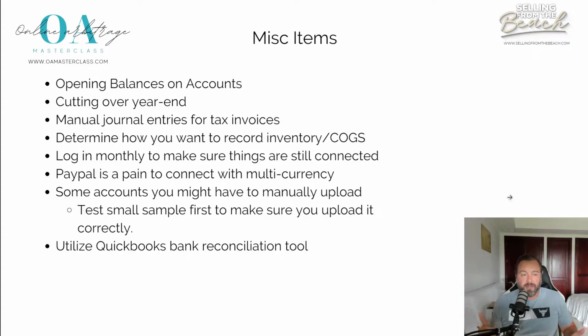I suggest logging in monthly. Make sure that things are all still connected. Sometimes, like for instance, American Express will kind of throw up and it won't connect for a few days. So you just got to press refresh or reconnect, maybe log in again. But then it should go back. If you wait like 4 or 5 months and you don't do it, then you might have to go back and manually upload statements again.